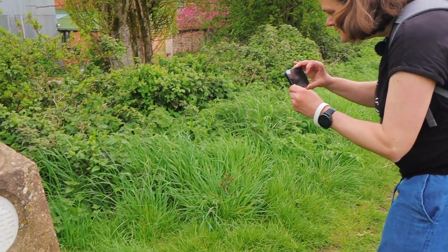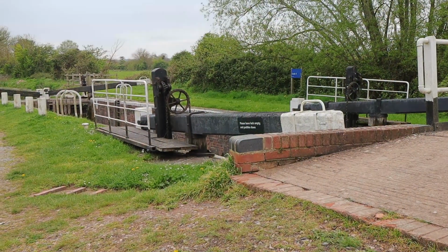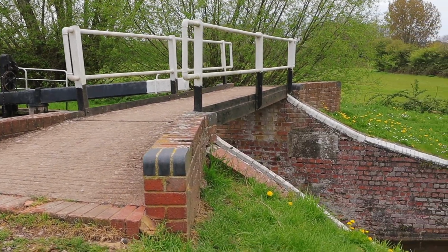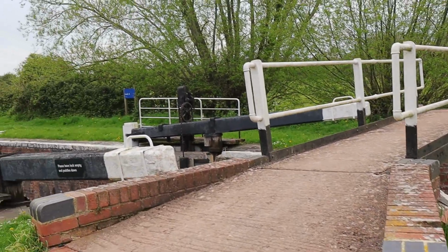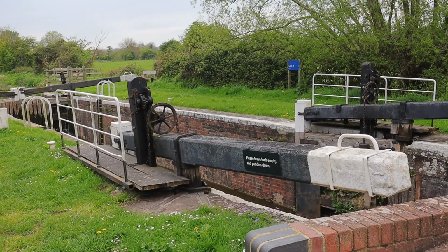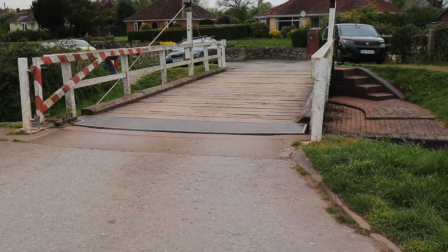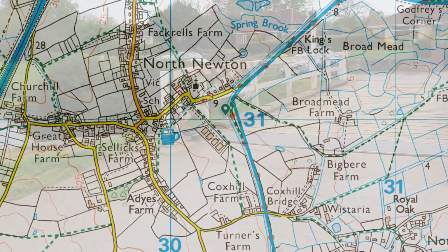So Taunton, 14.9 kilometres, is that? Yeah, I think so. It's lock number 4, which is King's Lock, complete with a little cute overbridge there for people on boats to get to the lock gates, which are here. Love the chains on these. I don't see that often on other canals, which are counterbalance weights to make it easier to open and close the gates. Another lift bridge here, which will take you on to the village or hamlet of North Newton, a quarter of a mile away.